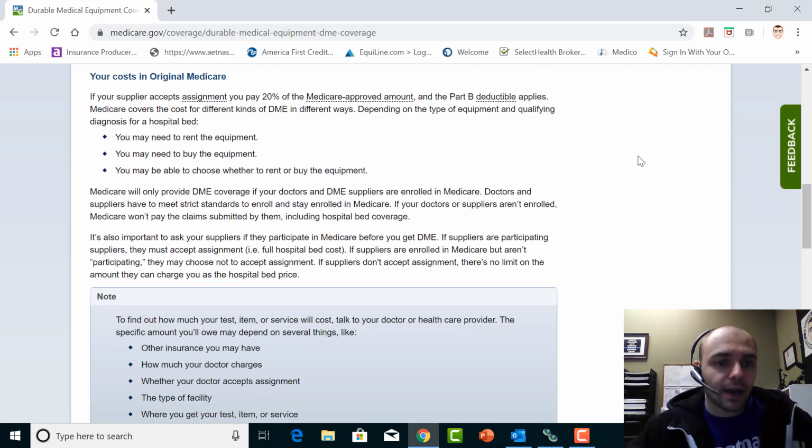Well, with original Medicare, if your supplier accepts Medicare assignment, meaning basically do they accept Medicare's terms and conditions, you end up paying 20% of the Medicare approved amount, as well as the Medicare Part B deductible, which in 2020, as I record this, is $198 one time a year. Okay. Medicare covers the cost for different kinds of durable medical equipment in different ways.